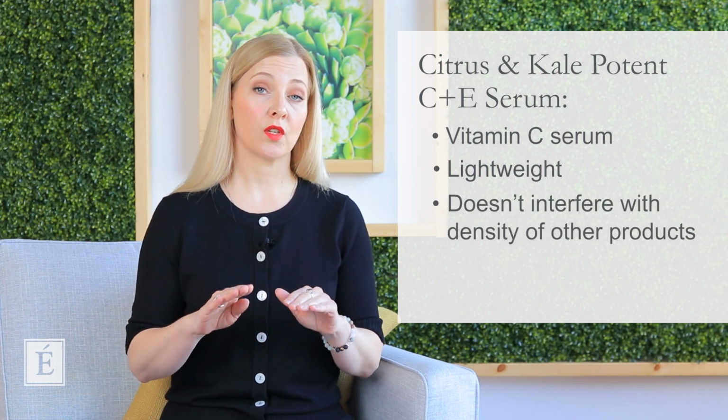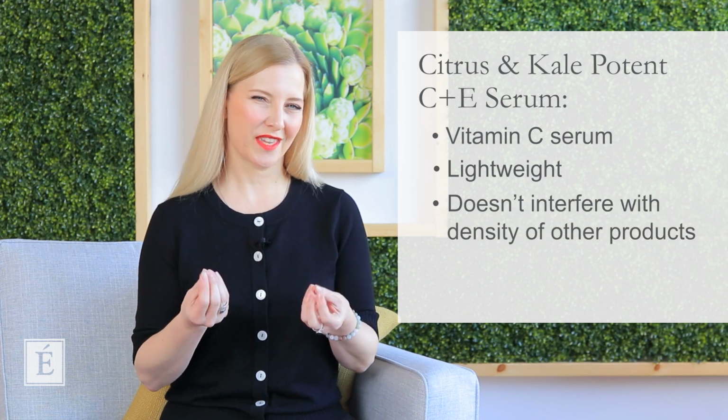Why do I choose these two in particular right now? First of all, I always want to look at what's really important for my skin every single day, no matter what season it is. So I will always go for a vitamin C serum, and I love our Potent C and E serum because it has a beautiful blend, a combination, and it's super lightweight. So it doesn't matter what other products I want to put on afterwards. It doesn't interfere with the density or how thick it might feel on my skin. So that one is number one.